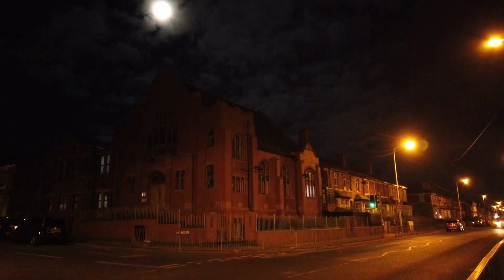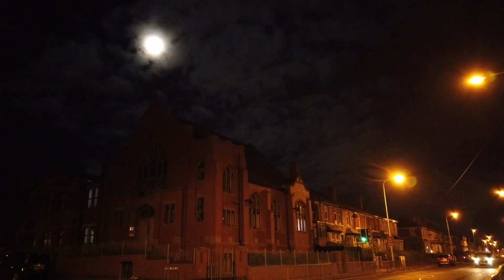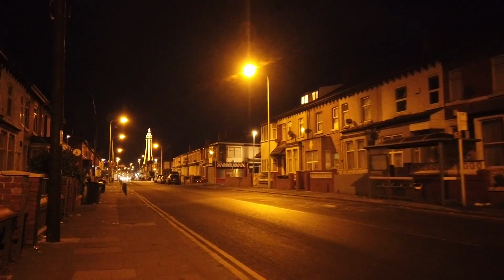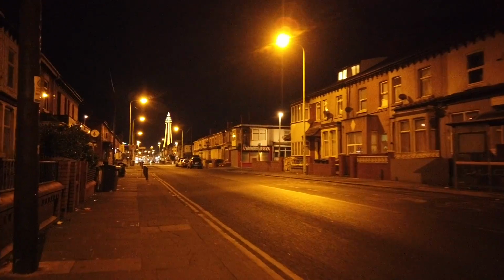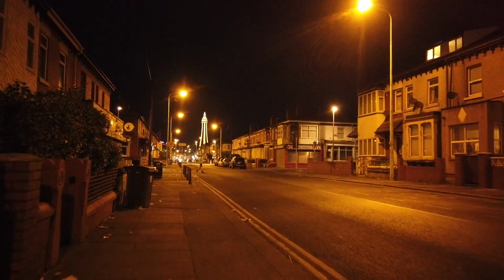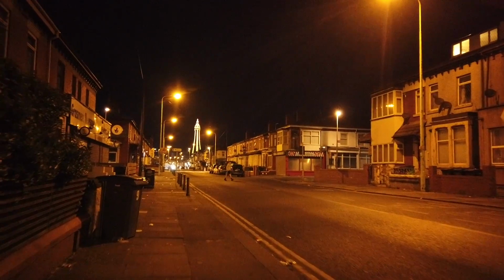Hey, look at that, we've got a full moon tonight as well. Ooh. Oh, it's the night of a full moon. Hope there's no trouble. The tower is all lit up in yellow, or should I say gold tonight. I wonder why that is. It's pretty impressive though. You do get a great view of it down here.